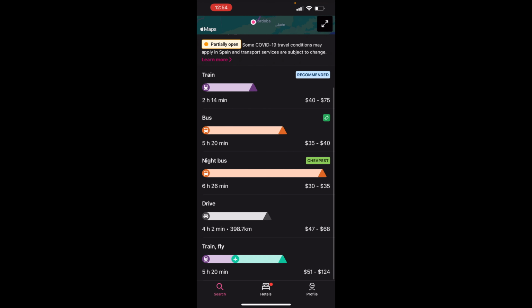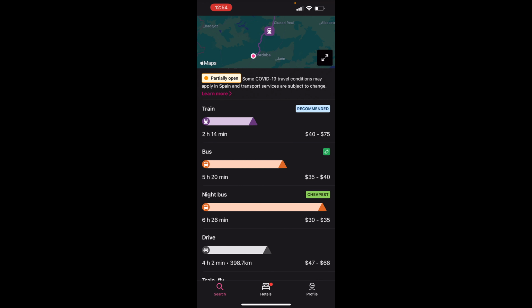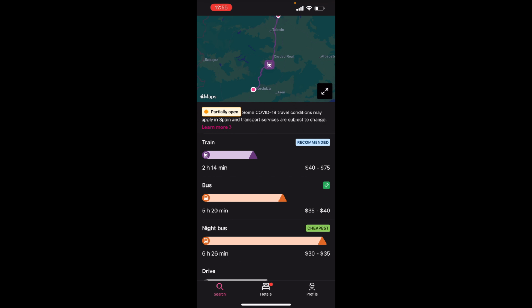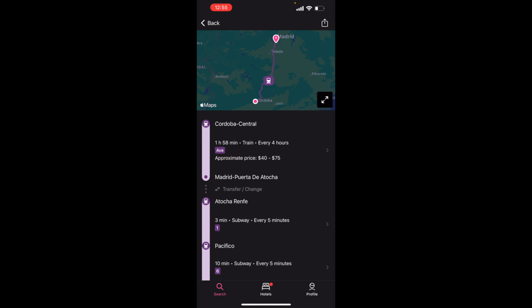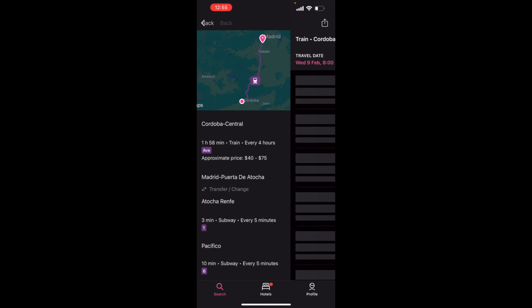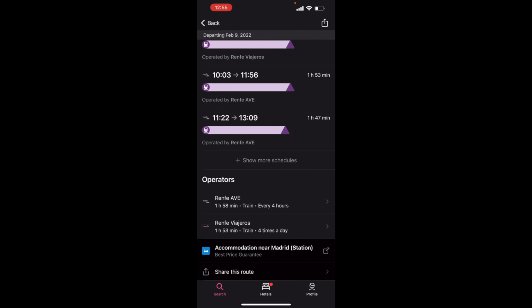I put search. And what I like about Rome2Rio is it will give you an approximate amount of how much the train will cost versus the bus, versus driving, and versus flying. Train can get you there faster, but it is expensive. Bus might be longer, but it's cheaper. So if I want to take the train, it will give you good information: what train station to take, the time, and the name of the operators of the train.